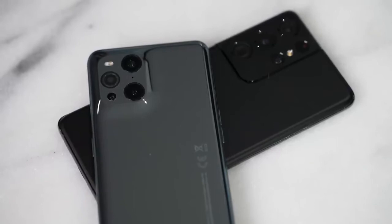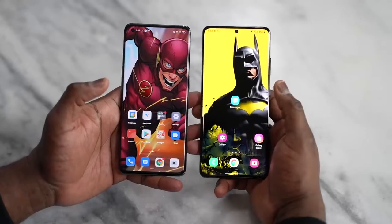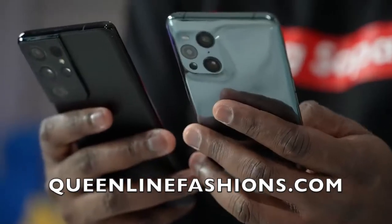So I have both the Find X3 Pro and the Galaxy S21 Ultra. Both devices are 6.7 inches. They have, of course, similar screen size, but there are differences with that. We know the S21 Ultra quite well, so let's take a look at the Oppo Find X3 Pro.